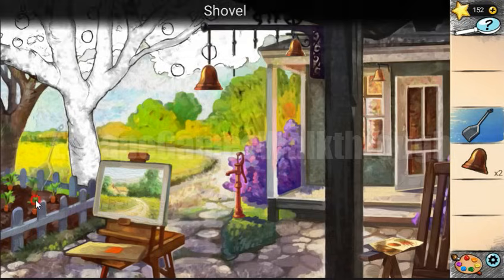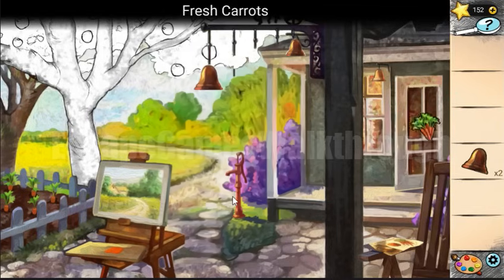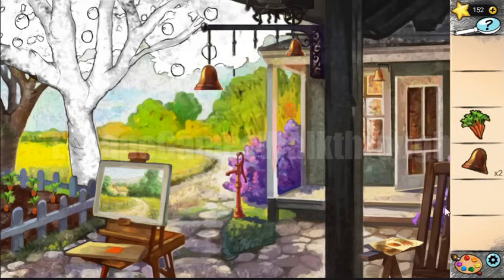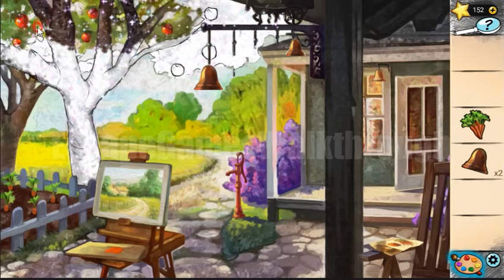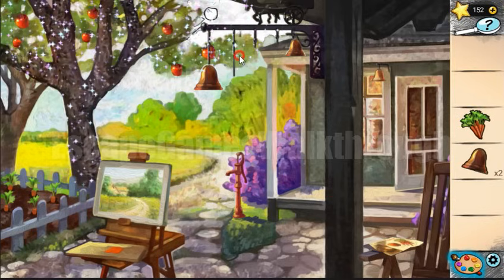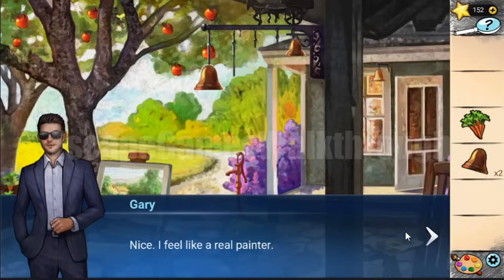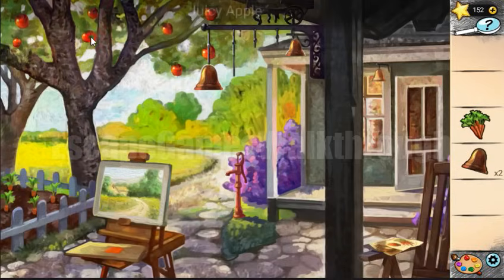We need a shovel to dig the carrots. And now we need to find an apple. So we have all the paints collected. And now let's paint the tree. Okay. And now we can take an apple.